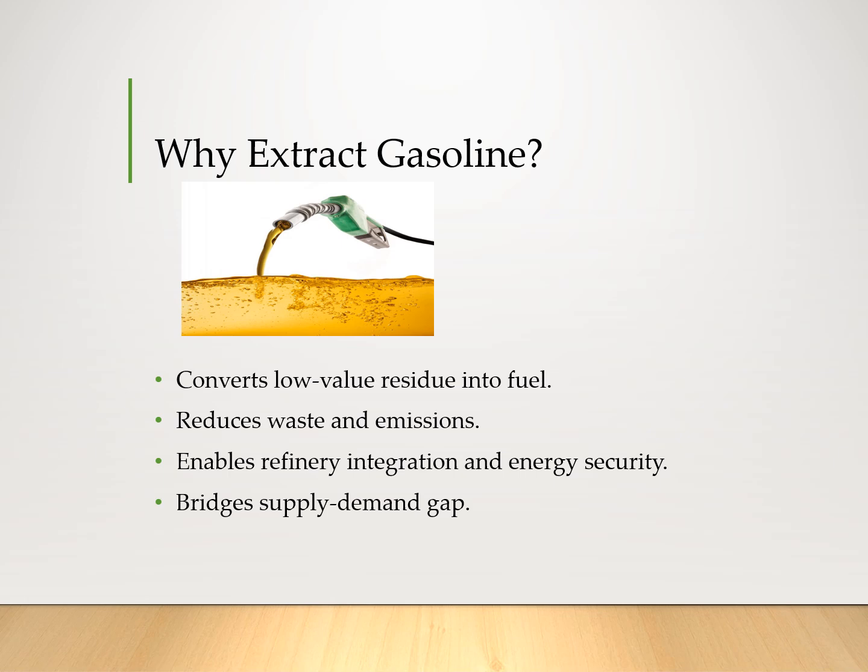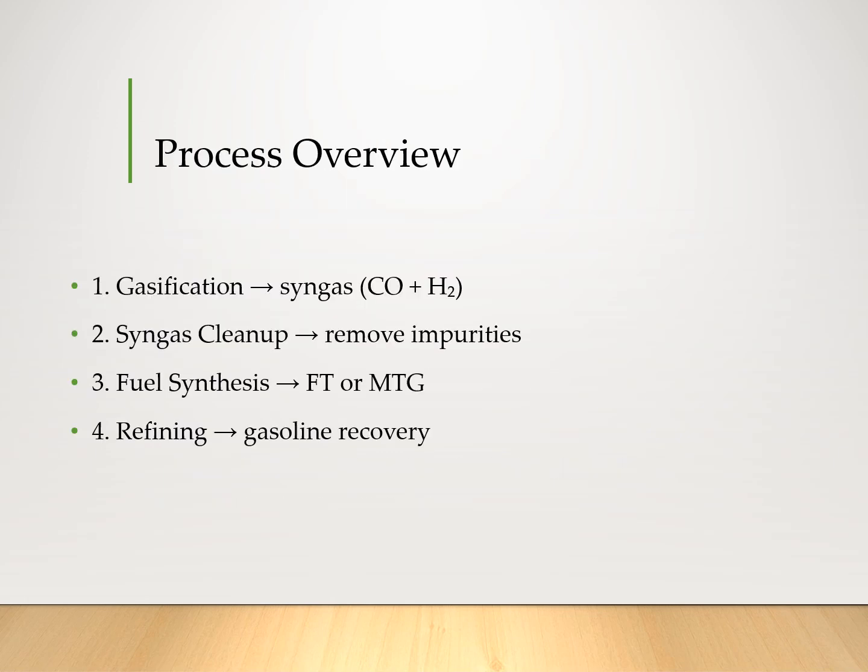So, why are we focusing on extracting gasoline from this material? There are several compelling reasons. Firstly, it allows us to convert a low value residue petcoke into a valuable fuel. This process also contributes to reducing waste and emissions, which is vital for environmental sustainability. Furthermore, it enables refinery integration and enhances energy security. Ultimately, extracting gasoline from petcoke helps to bridge the supply-demand gap for fuel.